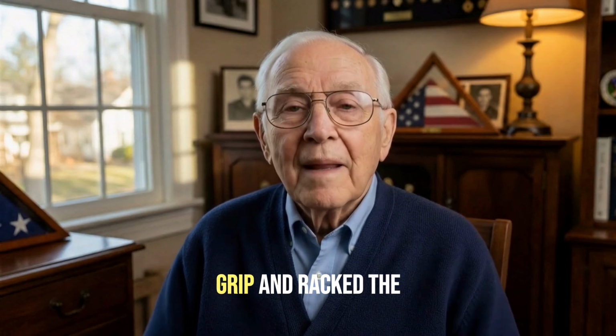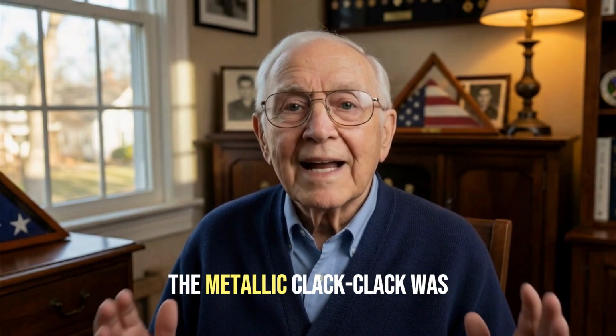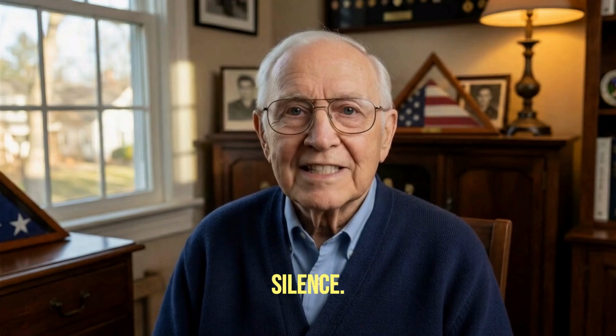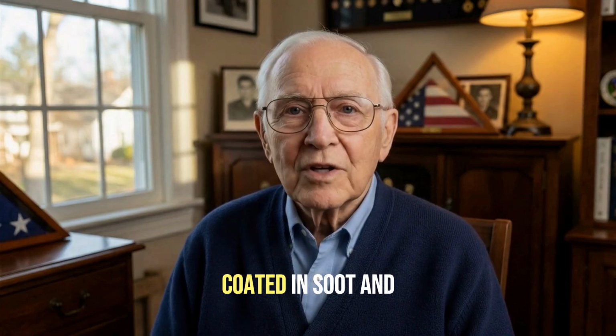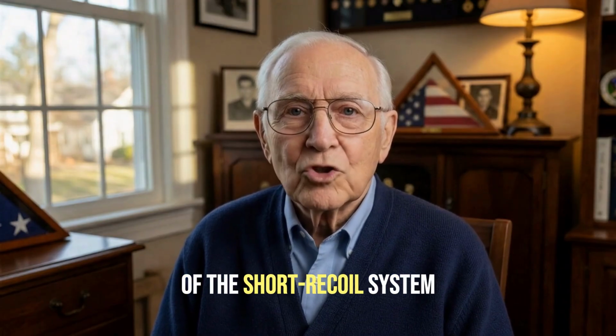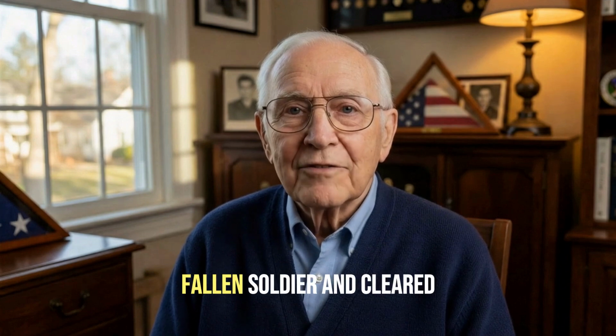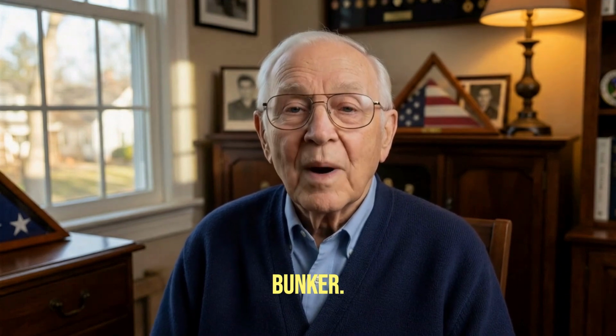He slid a fresh 7-round magazine into the grip and racked the slide, chambering a new round. The metallic clack-clack was loud in the ringing silence. The weapon was dirty, coated in soot and grit from the basement, but the loose tolerances of the short recoil system kept it functioning flawlessly. We moved past the fallen soldier and cleared the rest of the bunker.